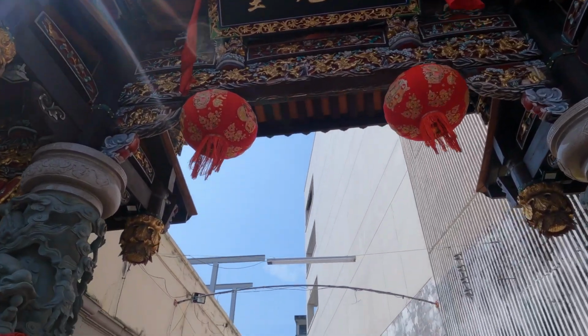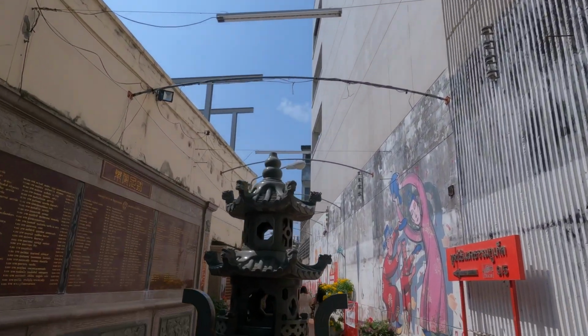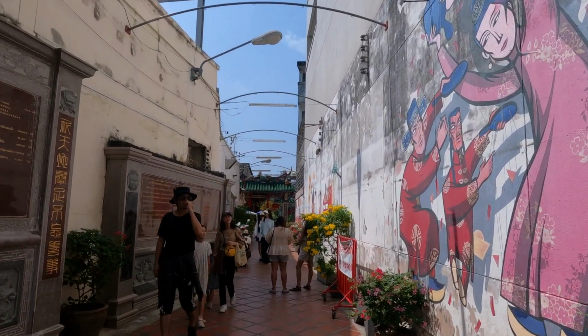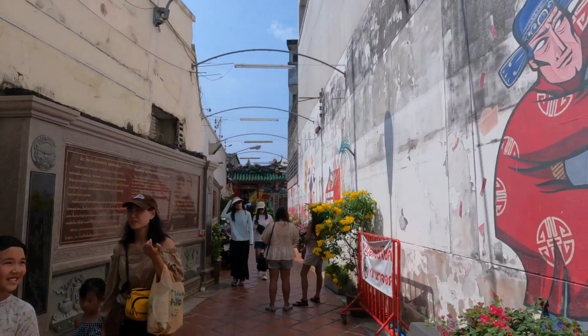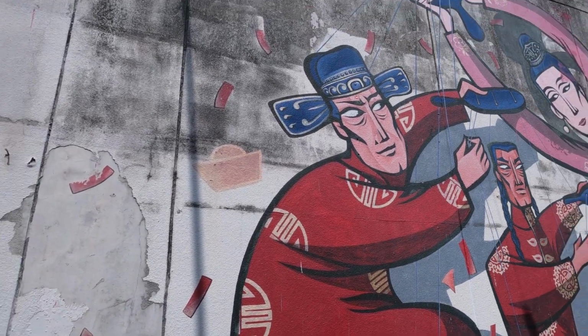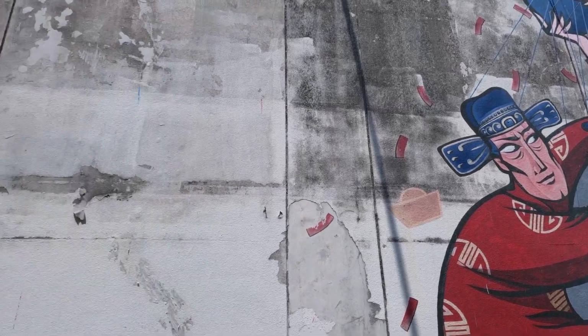So you say what is this thing? Chinese street. It's a very good street. Very painting or so.